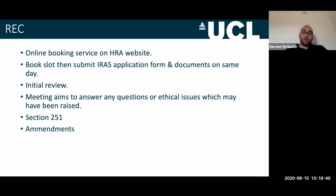Amendments are something that often creep up. So after you've got your ethical approval and you're trying to get your study off the ground, there may be things that you encounter, problems that weren't in your original protocol or ethical plan. So you need to go back and submit an amendment to get approval from the committee.